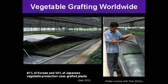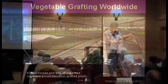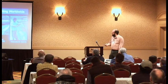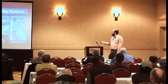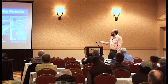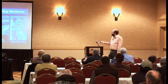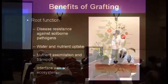So here you can see a couple of numbers in terms of some of the production in Asia. And again, this is just done very wide scale. The only reason I wanted to show this picture was to show you the commercial scale of these tomato grafting or vegetable grafting propagation systems. Here, this is actually what's going to become grafted watermelons. These are grafted tomatoes, and these are grafted peppers.